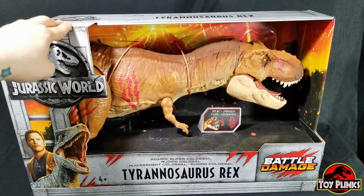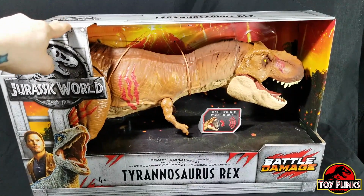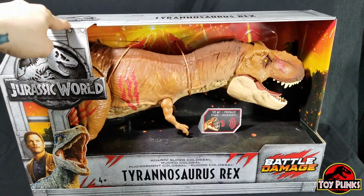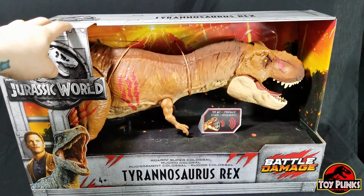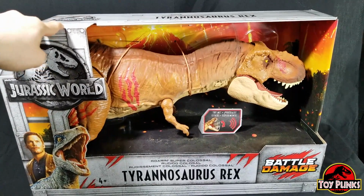So, I want to go over this box. This review is going to be a little bit difficult to do just because I do not have the space and our backdrop's not that huge. So, if you guys happen to see a little bit beyond the backdrop, I apologize about that. But like I said, this thing is huge, and it's going to be a little bit harder to get this thing in frame for you guys.